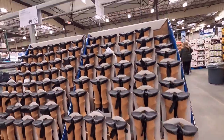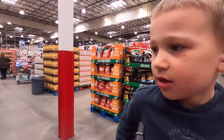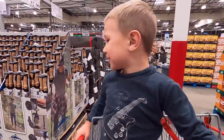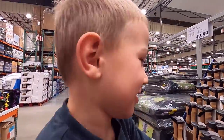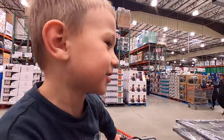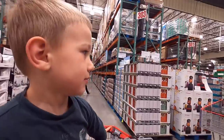They got some trekking poles for $32.99. Ready for summer hiking. I wish they were machetes. You wish they were machetes? Yeah. What would you do with a machete? Cut stuff. Yeah. Cut weeds. Cut weeds down? Yeah.